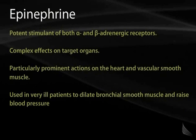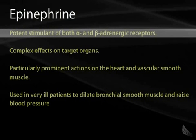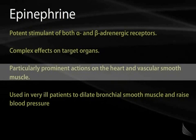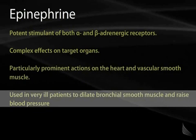Epinephrine, which is an endogenous adrenergic chemical, is a stimulant of both alpha and beta adrenergic receptors. It has complex effects on multiple target organs and has prominent actions on the heart and vascular smooth muscle. When a patient is very ill and has a low blood pressure, we will give epinephrine because it will increase cardiac output through the heart by increasing the heart rate, and it will also increase the blood pressure by causing vascular smooth muscle to constrict.